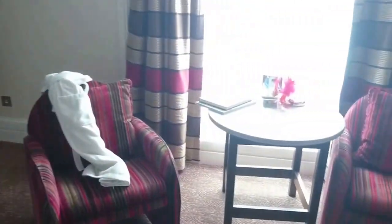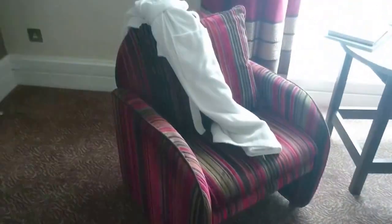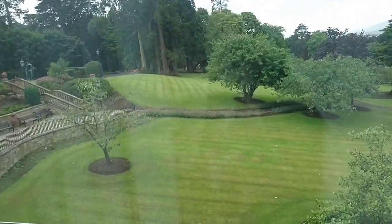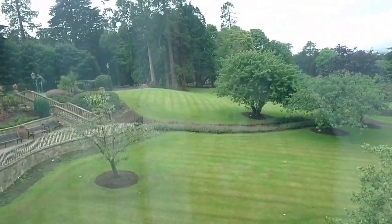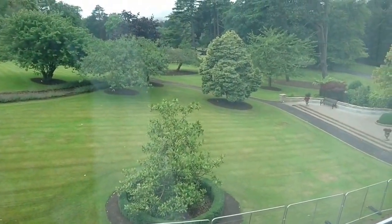And then this really cute little seating area beside the windows. It's so funny, the chairs actually matched my wedding outfit. What can I say? Queen of coordination. And then I'll give you a sneak peek at the view outside. Seriously, how beautiful and tranquil is it out here?